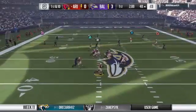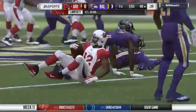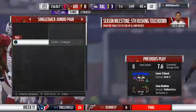On 1st and 10, Brissett. Over the middle here to Brown. A good pickup there. 8 yards on the first down completion. And there they went crossing route against the zone defense. What do you think of that?